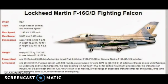So before we get to the specifics, I want to talk to you guys a little bit about just the generic stuff. As you guys know, this aircraft was manufactured in the United States. It is a single-seat or two-seat aircraft, but primarily for operational purposes, I prefer the single seat. As you can see, max speed is over 1,000 miles an hour. Max range, 2,415 miles. It's got the dimensions there.